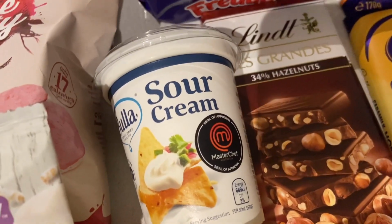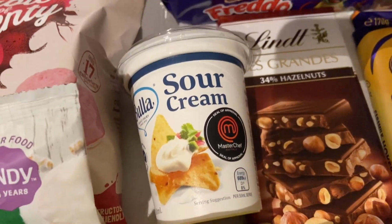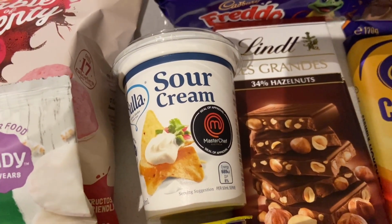I grabbed myself a little sour cream for the loaded potatoes and the butter chicken this week. I'm the only one that eats sour cream in this family. I know they're all crazy, but I only grabbed myself a little one for that reason.